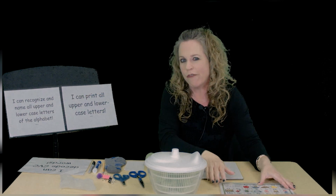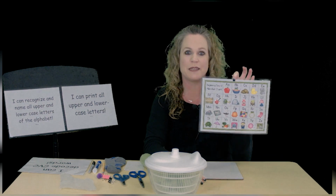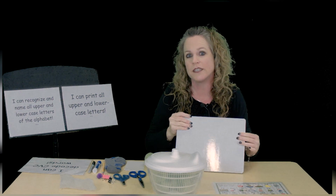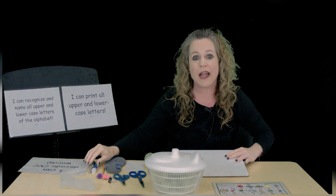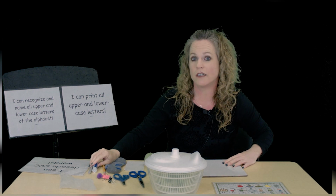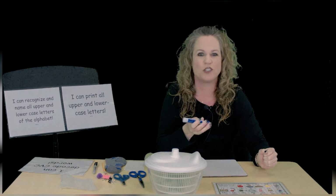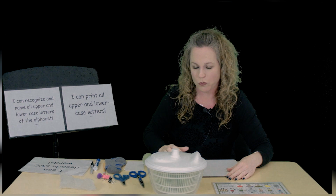I like to have an alphabet chart with me. If you have internet access, you can print something like this offline. You can also make one. If you have something that you can write on at home, like a whiteboard, you can also write on a window, a mirror, or even the shower. You can use a dry erase marker to do all of that. That way you can reference this when you're getting ready to write words.